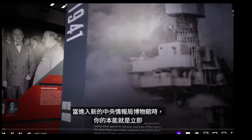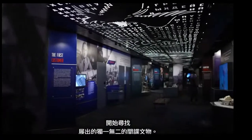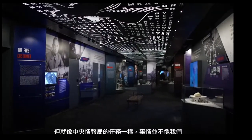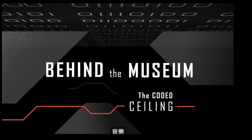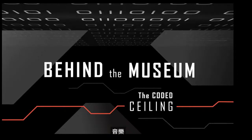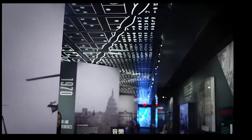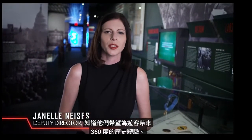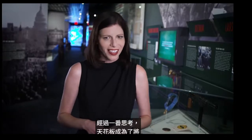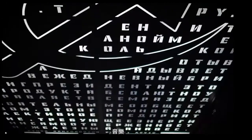When entering the new CIA museum, your instinct is to immediately start looking around for the one-of-a-kind spy artifacts on display. But just like the CIA missions, there is more than what meets the eye. CIA museum staff knew they wanted to bring visitors on a 360-degree historical experience. After thinking outside the box, the ceiling became a great way to tie specific missions and periods in history together.